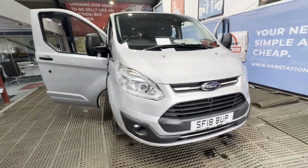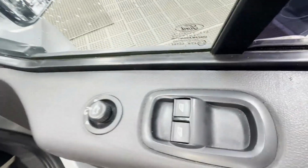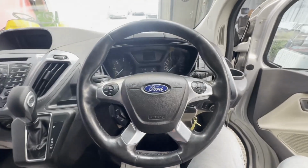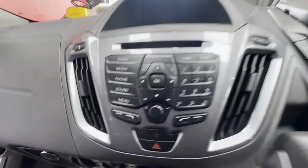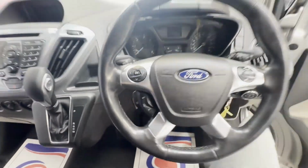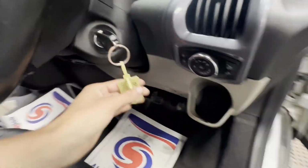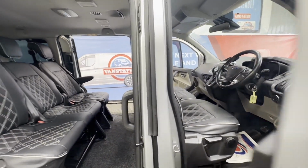Model: 2018 Ford Tourneo Custom 310 Ti TDCi Automatic Minibus. Body: silver, minibus. Mileage: 161,044. MOT: the 16th of July 2024. Engine: 1996 cc, 2.0 TDCi, 130 PS. Transmission: front-wheel drive.